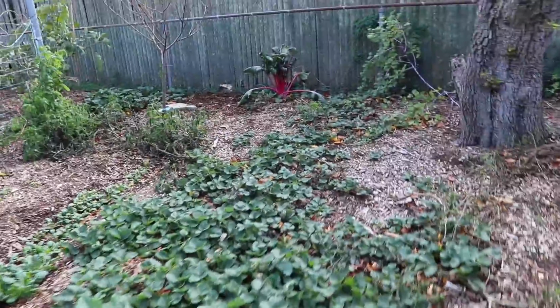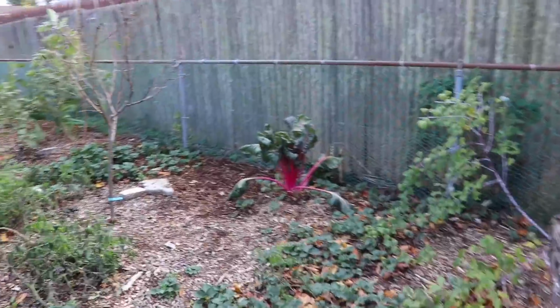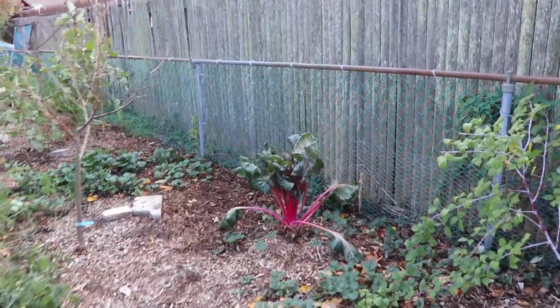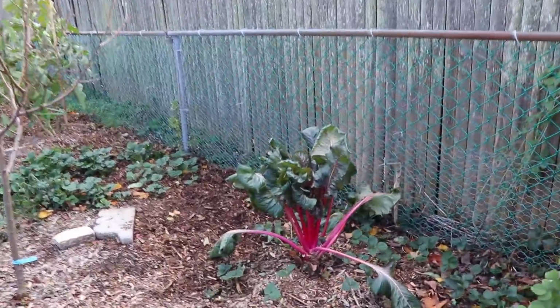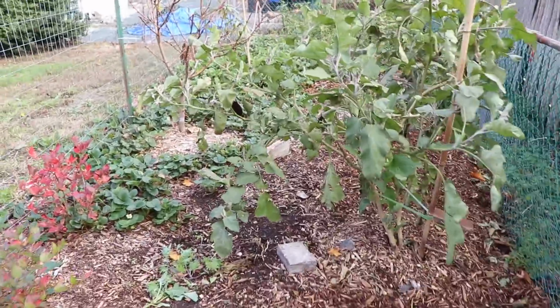Here's another one of those Swiss chards that have taken us through the whole season. It just keeps providing food. So Bill Mollison had talked about that. I listened to a recording of him recently, and he mentioned how Swiss chard was one of those things that the Americans just aren't growing enough of. I took what he was saying and I started to apply it, and I can't agree more with him.